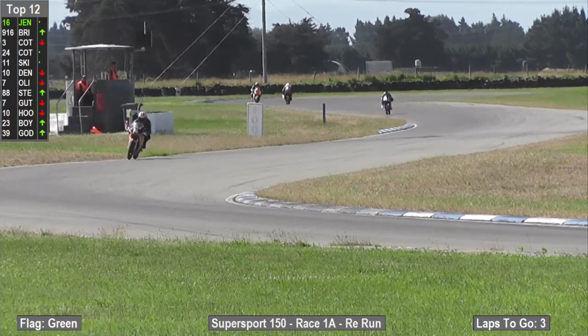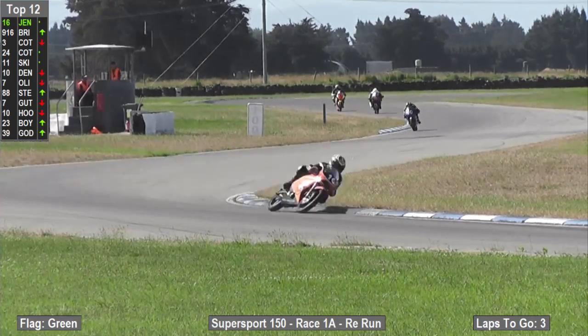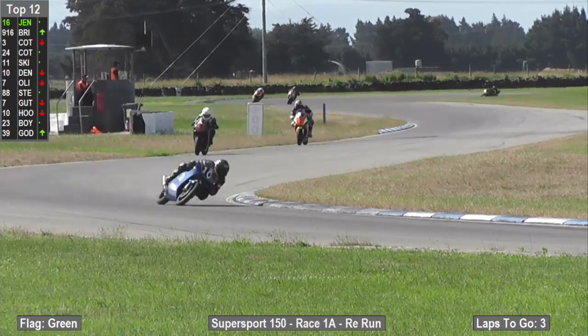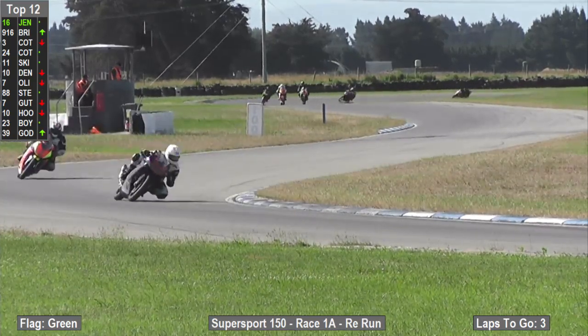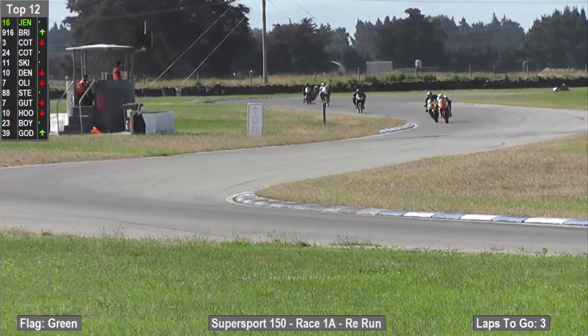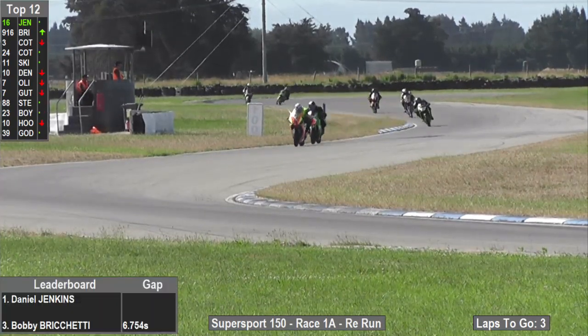And a big mixture of bikes. Some naked bikes. There's a Duke 200 out there, KTM engine. So awesome bikes, and some fully faired sports bike looking replicas out there as well. So absolutely brilliant. A Super Sport 150 it's called, and brought to you by Muzz's Bike.